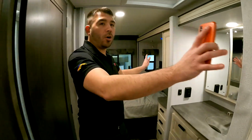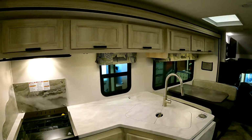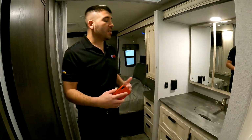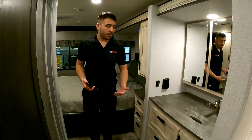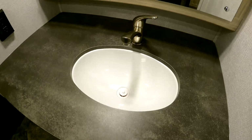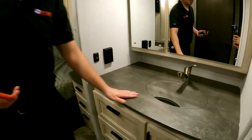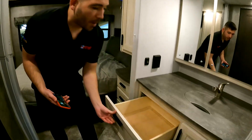This whole wall is a super slide. Okay, so you'll notice from that corner all the way down to this corner is a slide. So that gives you a ton of floor space in between, and that's why we have so much living space here in the 3050. You'll notice here in the bathroom, nice big sink. If we don't need the sink, we have our sink cover rather. Okay, so just a nice little bathroom.